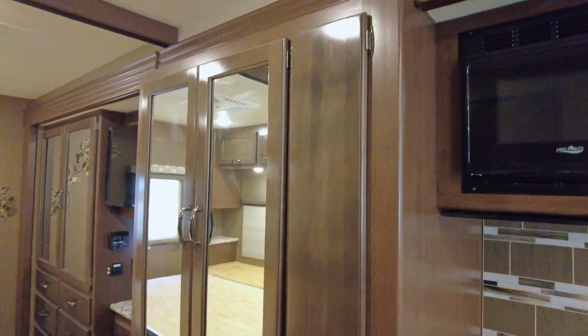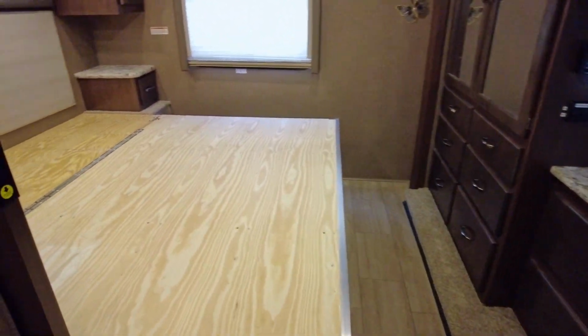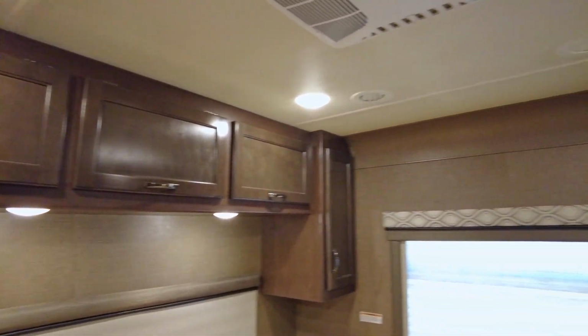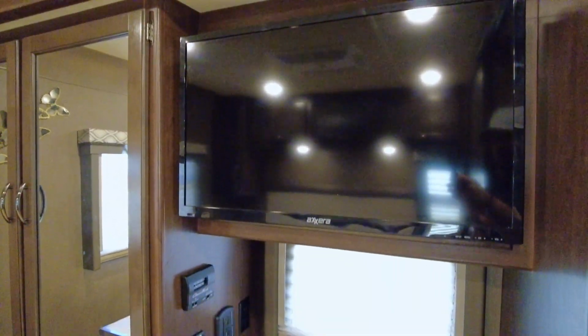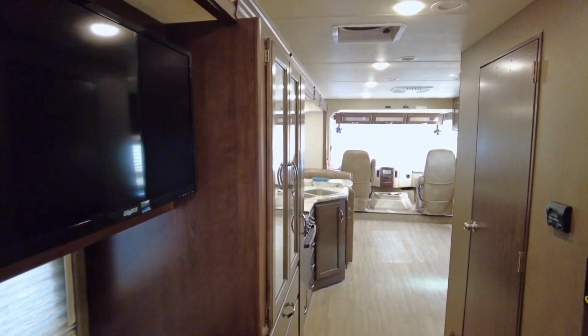Entering the bedroom suite, you'll first come across a large mirrored wardrobe. Next is the platform for a queen-size bed with storage cabinets above. And at the foot of the bed is a second wardrobe with an entertainment center and personal desk area with power access and a windowed view.